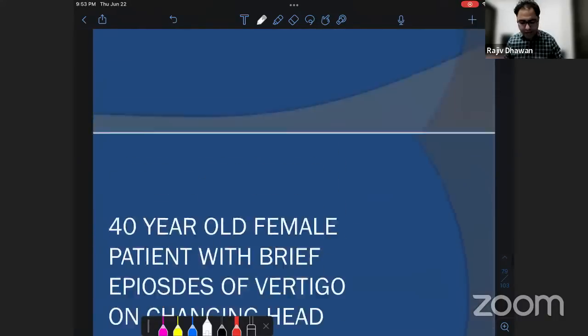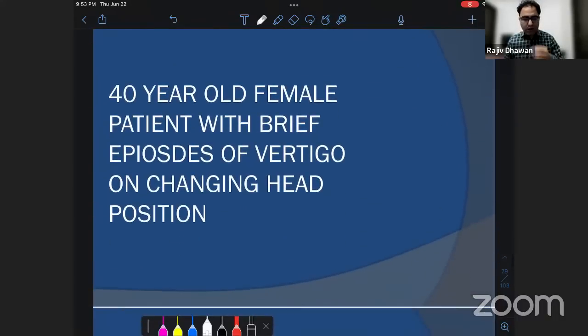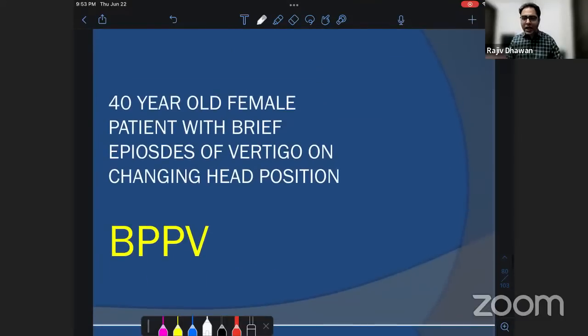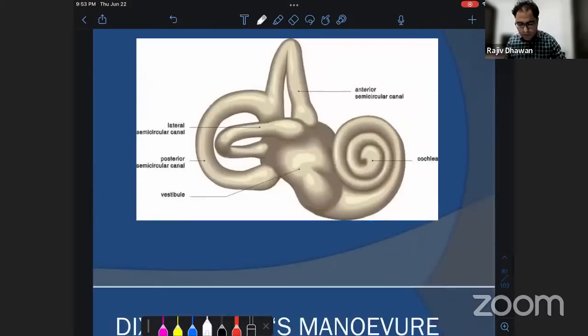Now, ninth clinical scenario, the second last one. Very, very easy to diagnose, everybody. Can you diagnose? 40-year-old female patient with brief episode of vertigo on changing head position. What is the answer, everybody? BPPV, benign paroxysmal positional vertigo.